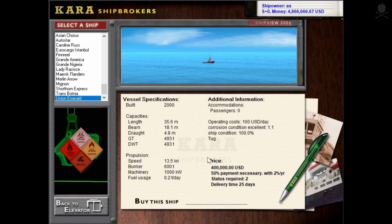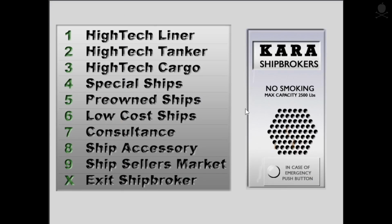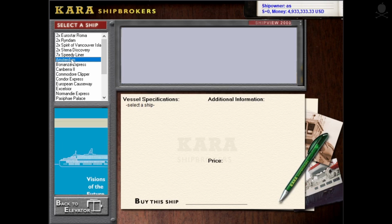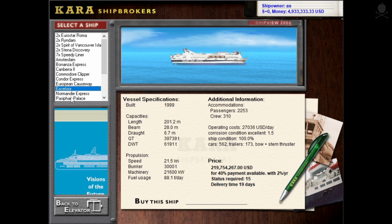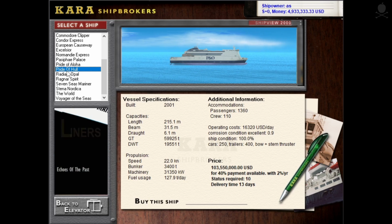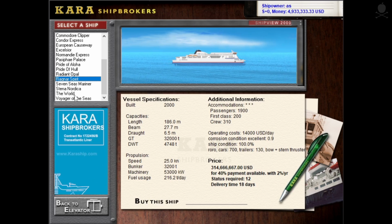Just before the millennium hits. And here we are, new millennium, 21st century. And we've seen all of these. Condor Express, Excelsior. Oh, Pride of Hull, that's new. Another ferry, though. Seen that. The World.